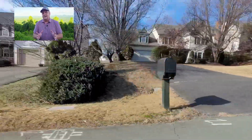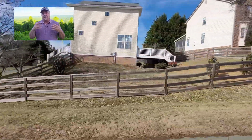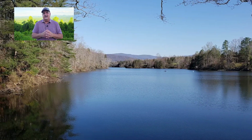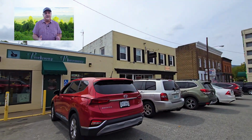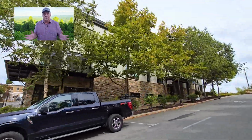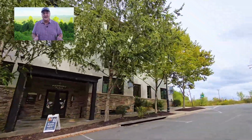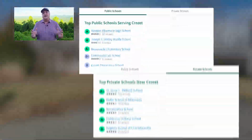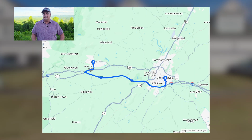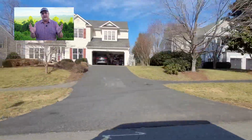Now, it offers a blend of small town charm and modern amenities, and the residents there enjoy access to scenic parks like Crozet Park and Beaver Creek Lake. And in the town, there's a downtown area that has some local shops and restaurants, and there's some breweries in the area as well. We'll talk more about that in a different area in just a second, but Crozet isn't far away. Now, Crozet also boasts excellent schools, and it's just a 15 to 20 minute drive from Charlottesville into the downtown mall.